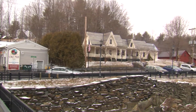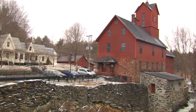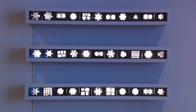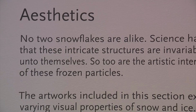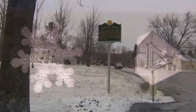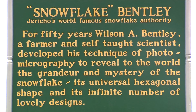Today, visitors from all over come to the Jericho Historical Society to see their Snowflake Bentley exhibit. And copies of his prints are on display in museums from Shelburne to the Smithsonian. He photographed snowflakes in Canada and upstate New York in different areas. They were never as good or as intricate as the ones he photographed right there at home in Jericho.